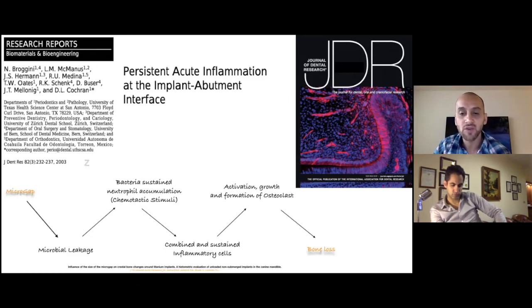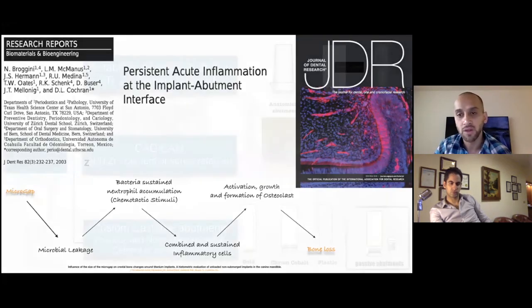It matters for those patients that have a compromised peri-implant immune system, patients that have a history of periodontitis. By having a good fit and by reducing the microgap, you can maybe run into a situation where you can have a cleaner and more stable peri-implant soft tissue health over the long term.